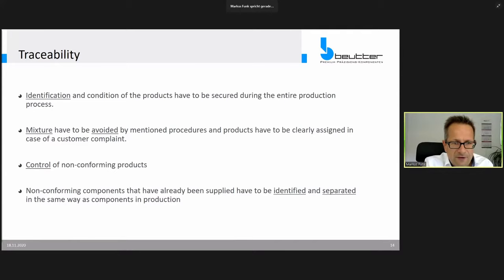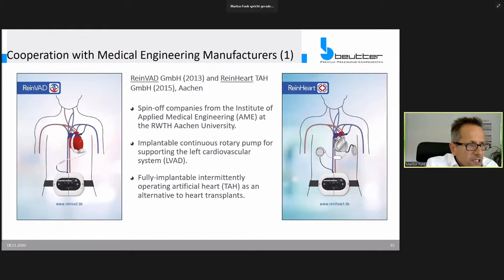So now I switch to the examples with our customers, which we have done. I have here two product examples, the companies Rhein-Watt and Rhein-Hart. These are spin-offs from the Technical University of Aachen. Rhein-Watt started in 2013 and Rhein-Hart in 2015. And these are both support systems for the heart, for the blood circulation.